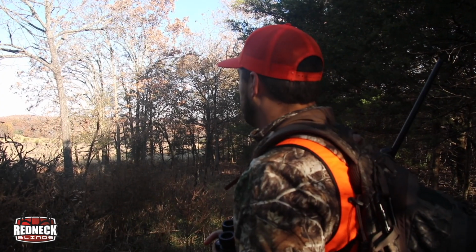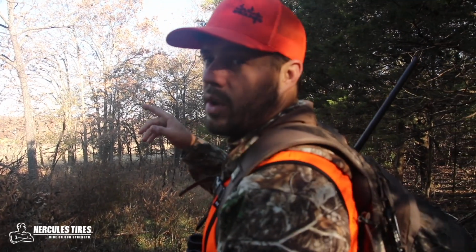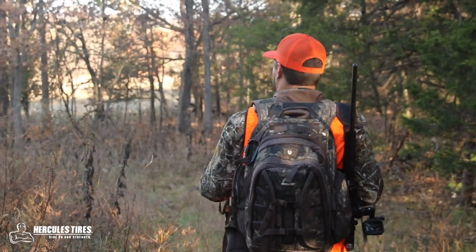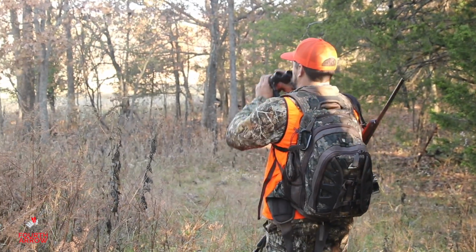A buck with them. They're down here underneath these oak trees. So what we're doing right now is we're just spot and stalking. We got this big open cattle country. It's all cattle run. It gets really tough to hunt these deer.